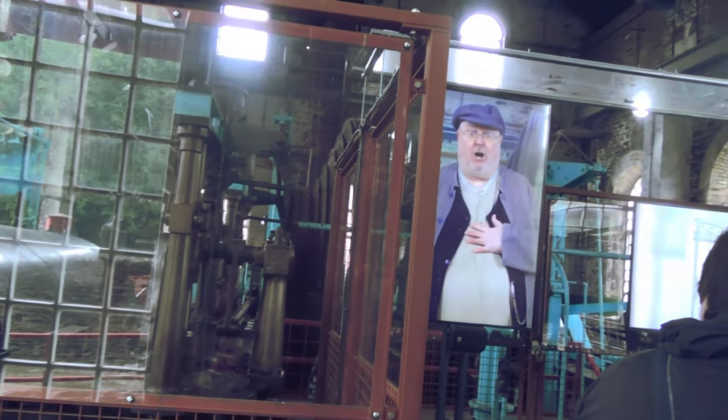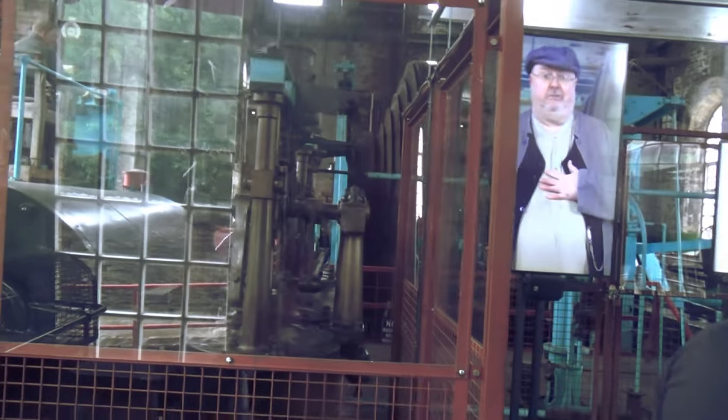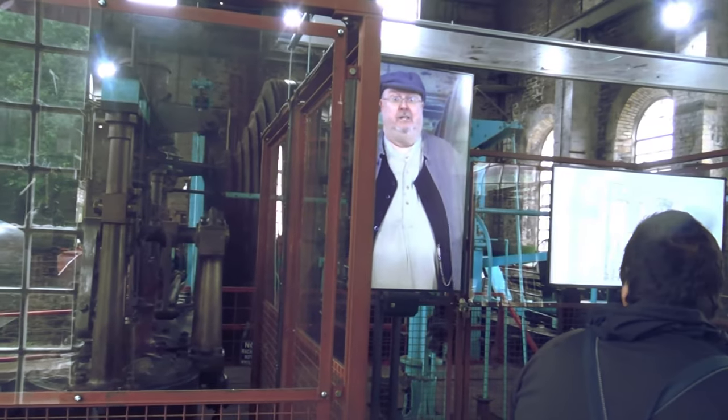I am Charles Penhalligan from Truro in Cornwall. I came over to South Wales 30 years ago to build a Cornish pumping engine and another coal mine.